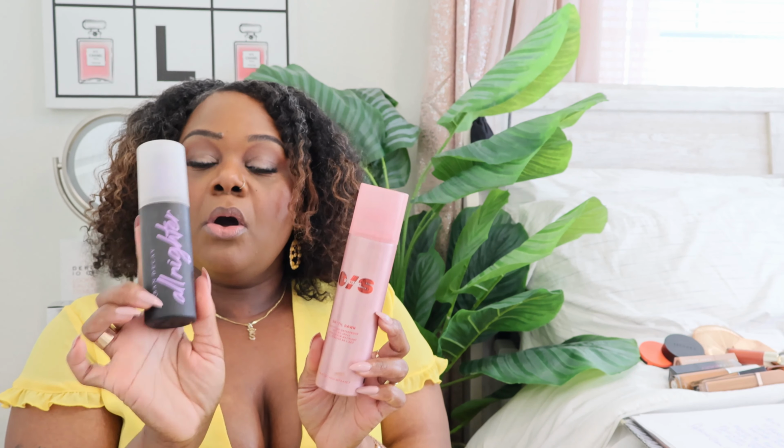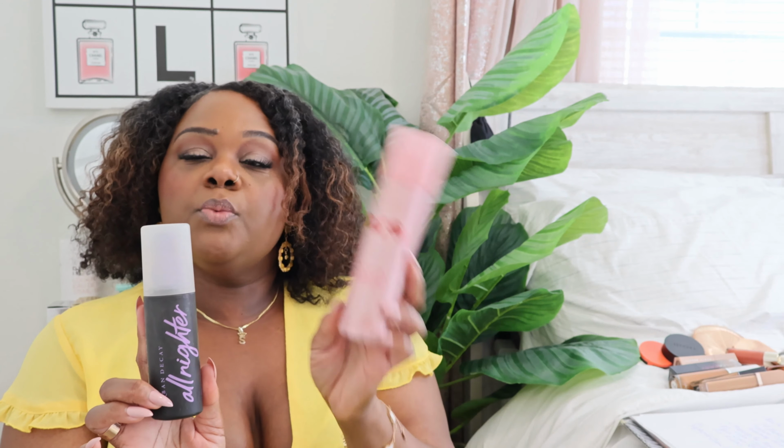So guys, these are the two that I'm enjoying right now. Urban Decay All Nighter, and then there's the One Size Beauty On Till Dawn. Love, love, love these two together.